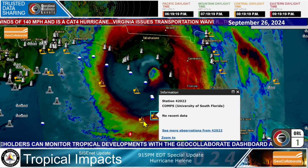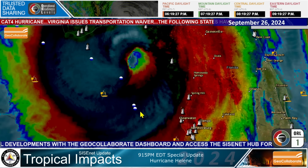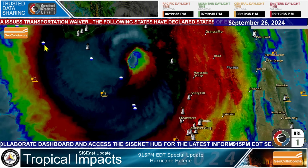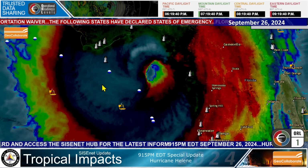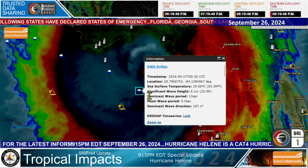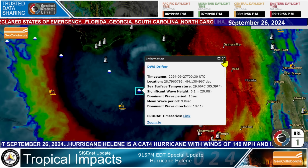As we get a little bit closer, some of these buoys are not reporting anything currently, but I want to point something out of high interest here, and that is these buoys right here. The NOAA Hurricane aircraft on a research mission today dropped these spectral wave drifters into the ocean ahead of the hurricane. The hurricane is now passed by these buoys, but we can see what the wave heights are. Take a look at this. Just offshore, wave heights are 20 feet, significant wave height of 20 feet with a dominant wave period of 13 seconds.